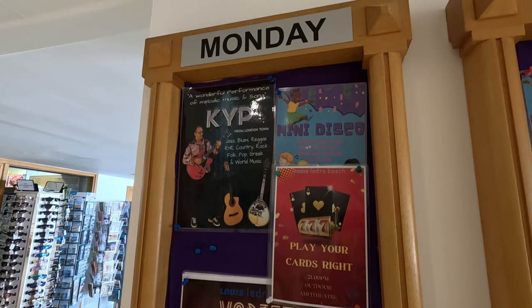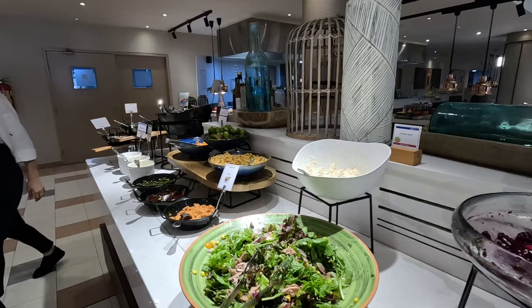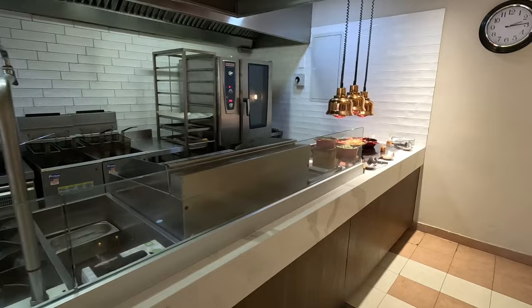Right, so there's a restaurant, guys, serving lunch. Let's have a look around. Oh, look, that looks delicious, doesn't it? Look at that salad. Oh, look at that. Looks great. Looks like we've got some live cooking going on. There we are, some meat and some veggies. And kids' corner. There we are. We've got fish and chips. Pastas.